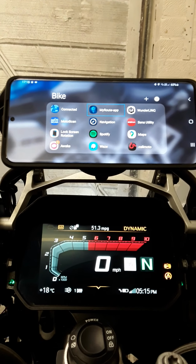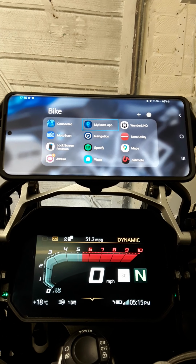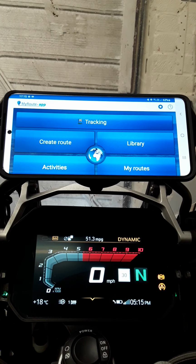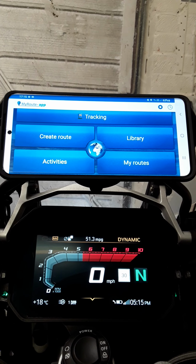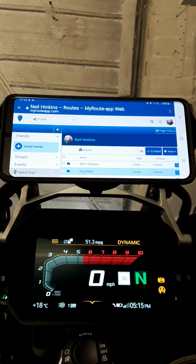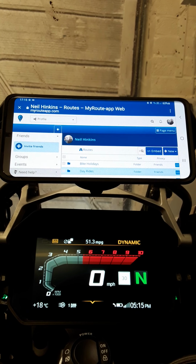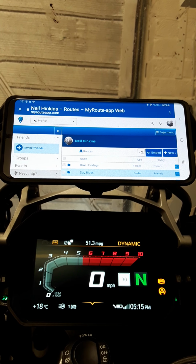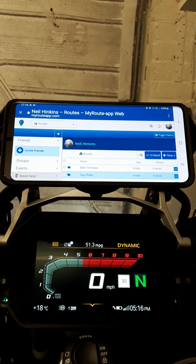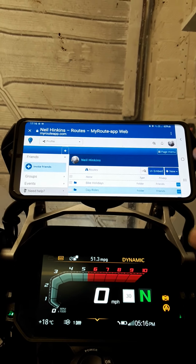For planning routes, I tend to use my route app. If I press and hold the button, it will open that up, and then I can scroll through, go to my routes, and scroll down them as I wish. I then can hold the wheel the opposite way, which should then come out of it, which it's now made me look like a prat and hasn't done. Right, okay, there's obviously a small glitch there.